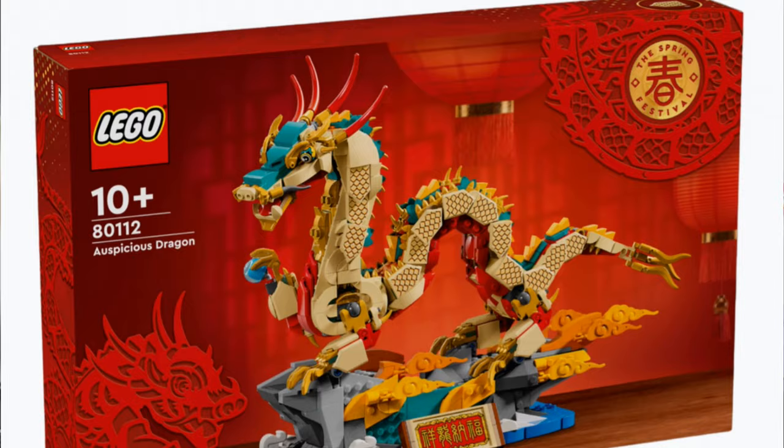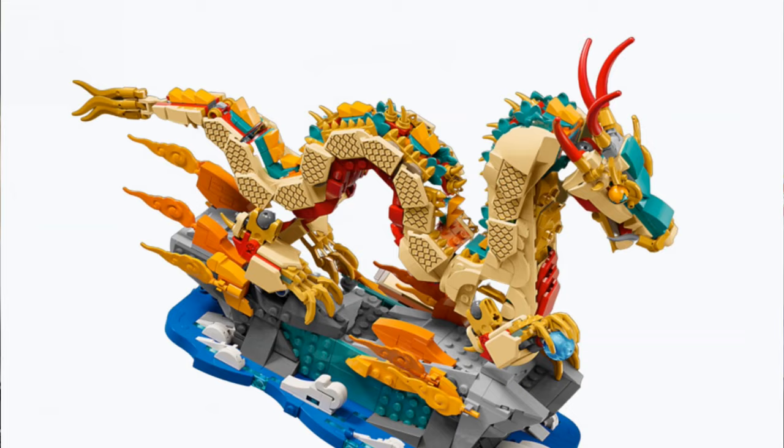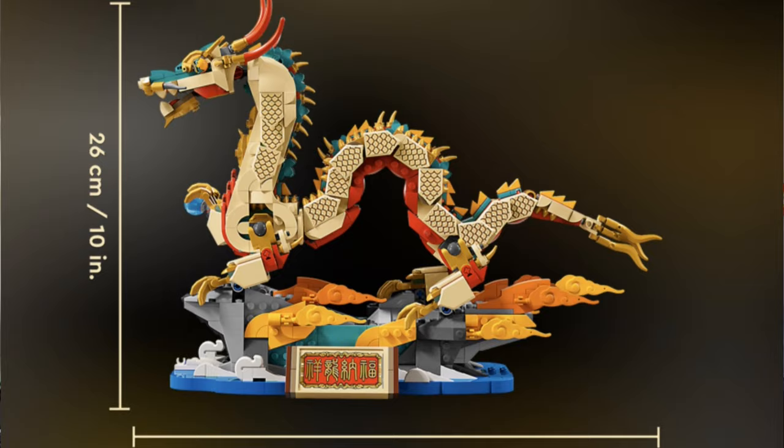Thank you. 80112 Auspicious Dragon is made up of 1,171 pieces, and there have been a lot of LEGO dragons over the years, but this is the best one, right? Look at it, just absolutely gorgeous. Look at the shield elements that are used as scales. Look at its pose. It's just absolutely spectacular. Seriously, this thing is gorgeous.